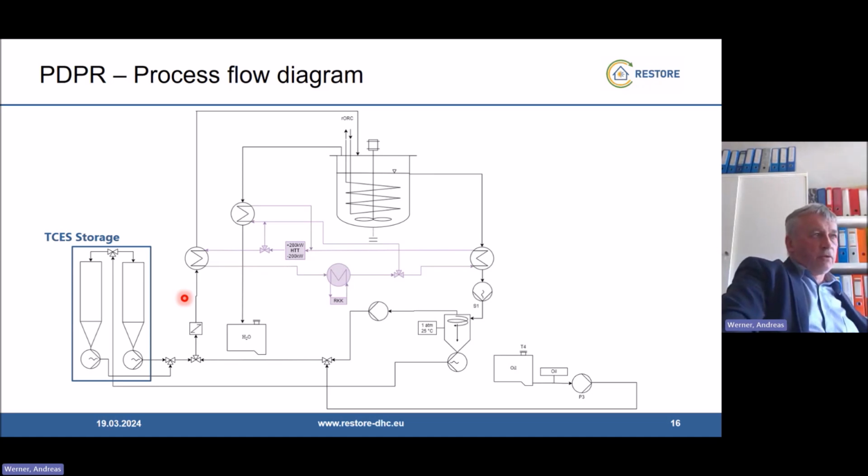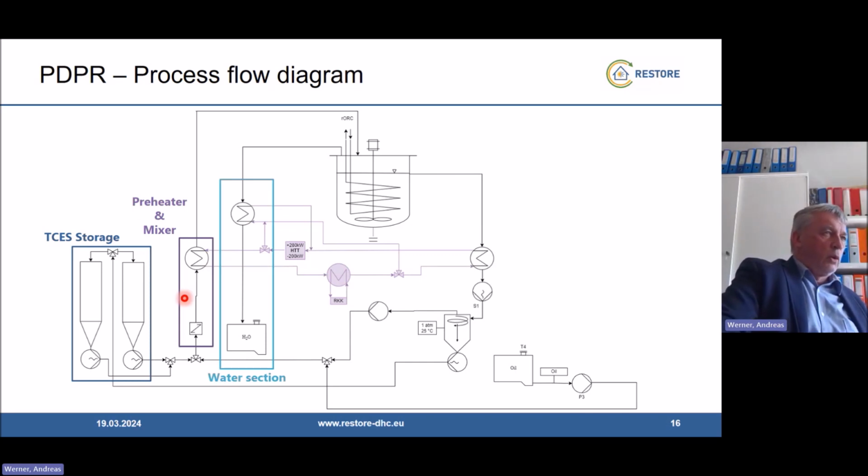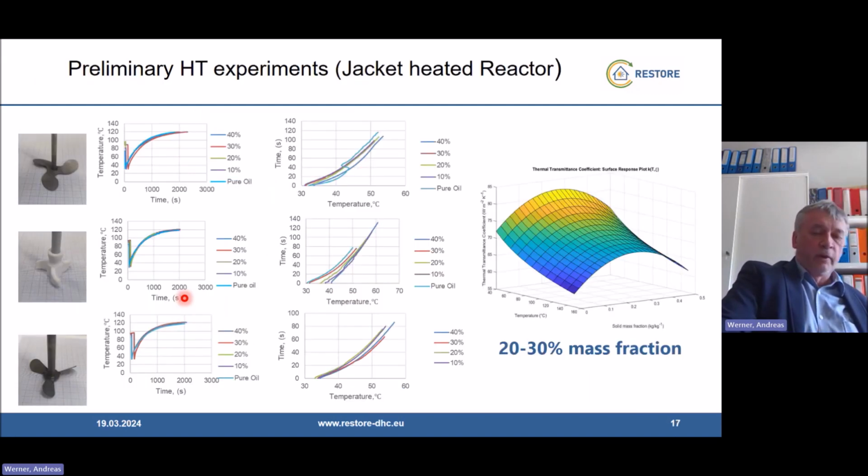Here is a process flow diagram for the 30 kilowatt reactor. We need a thermochemical energy storage system and a preheater system, which will be especially developed for that larger type of reactor. In the intermediate steel reactor with 5 kilowatts power, we will use a stirred tank for preheating. We also need a water section for water injection for the discharging reaction, the thermochemical reactor itself, and the suspension separator to separate solids from the oil.